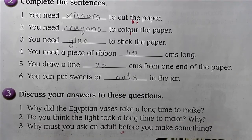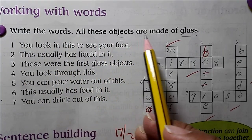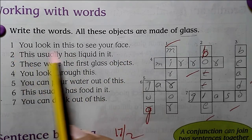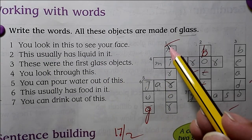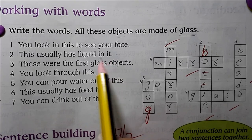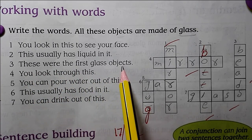Let's do page number 143. This is page number 143. Working with words. Write the words. All these objects are made of glass. So number one, you look into this to see your face. It's number one, and we look into the mirror. So number one is mirror. Number two, this usually has liquid in it and it is a bottle. Number two is bottle.